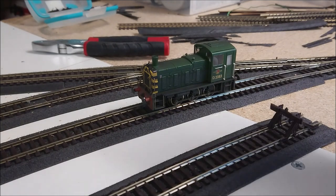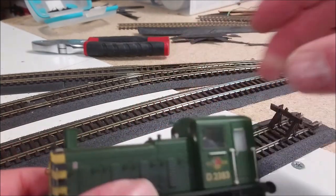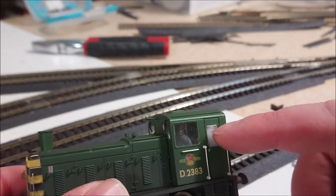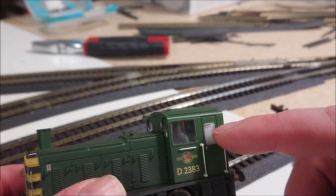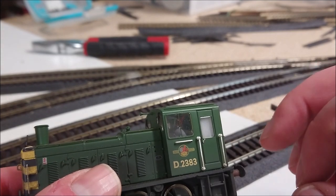Okay, so I fitted the decoder to this locomotive now, as well as the speaker. As you can see here, I've put my speaker right in the back. This is the stock standard speaker with the LokSound decoder, so I haven't actually used the sugar cube. I was using the sugar cube, or potentially going to use it, in case I did need to downsize it.